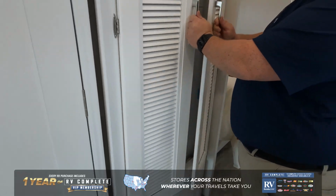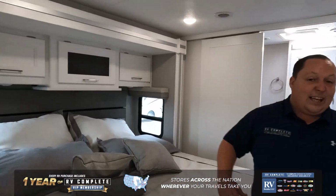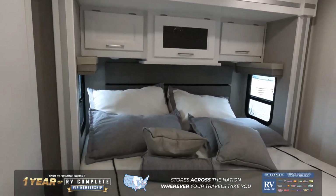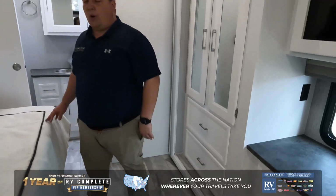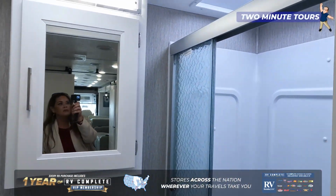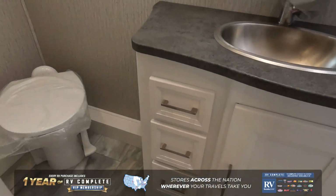Now this one was ordered, and it's an option this way, but still, to get that as an option is fantastic. King size bed in here, super spacious bedroom. Plenty of storage space back here. And then coming on all the way to the back is the master bathroom. You have the nice shower right there, nice sink with a nice toilet in a great position.